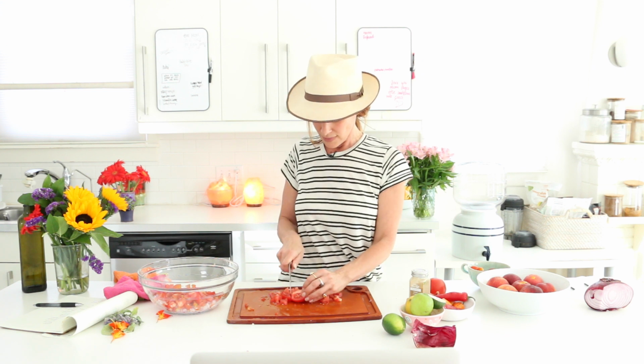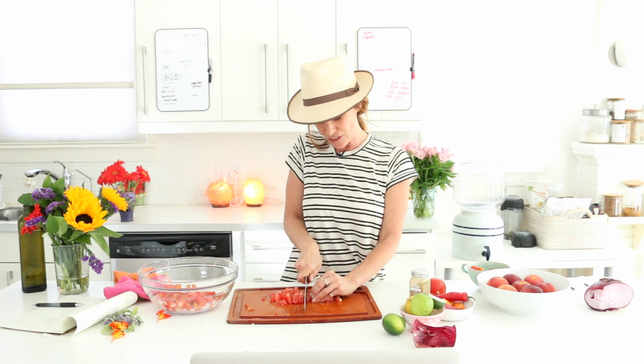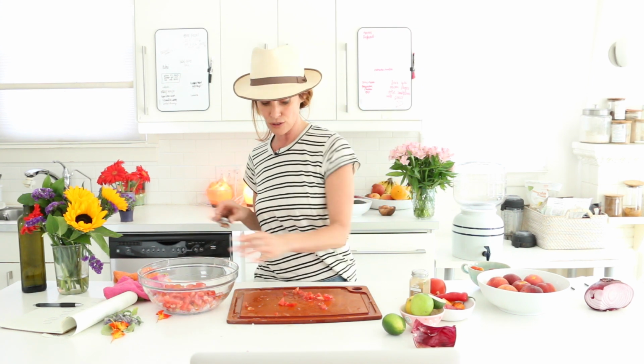I could just put this in a bowl with some salt and have a big mono meal of tomatoes. And that would make me happy. It's actually really healthy to do that. It's really good on the digestive system to just eat a mono meal, as they're called, right?